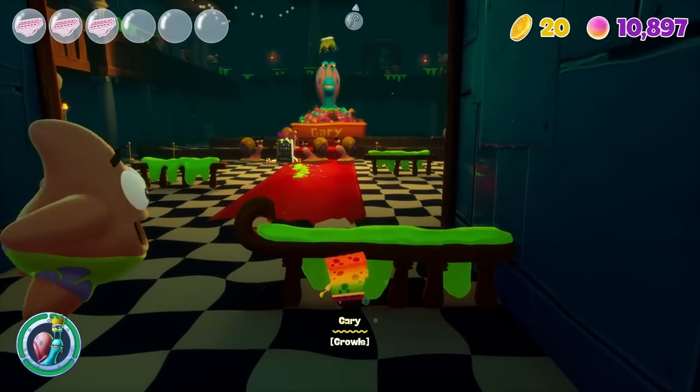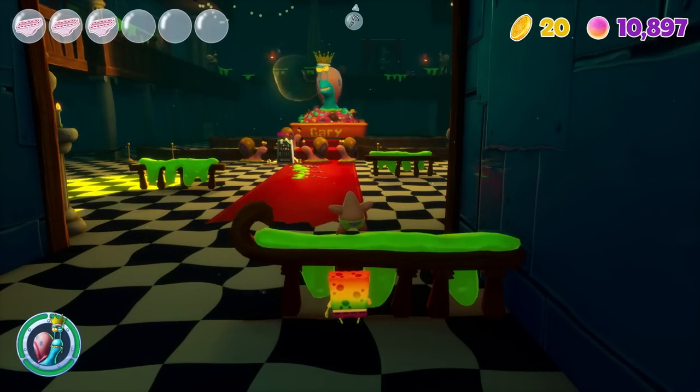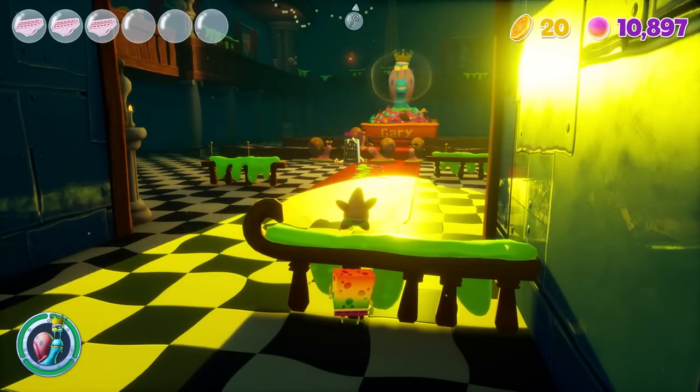What is Halloween without one last good scare, huh? SpongeBob returns to his monstrous mollusk for another thrilling battle.